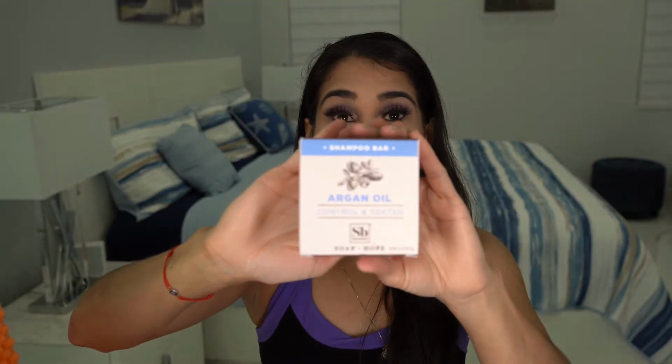Next item I have here is a shampoo bar. It's from the brand, I believe, Soap Box. It says Argan Oil Control and Soften. I actually have never seen a shampoo which is like a soap bar. This is actually very interesting to me. It says with coconut oil and shea, color safe, SLS and SLES free.